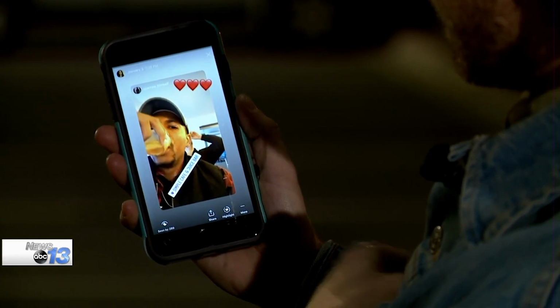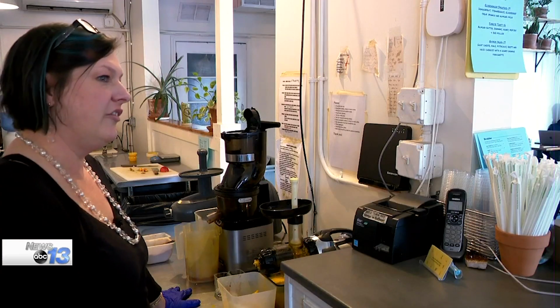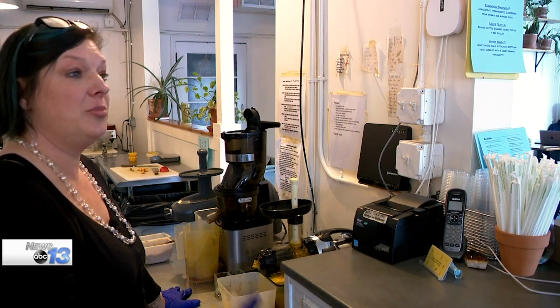I think it's super cool, and we're such a small community here that I think it's good to kind of help out all these small businesses and local businesses. For the faithful, they're convinced the wellness shot works. I've taken one every day, a wellness shot every day. I have not been sick this winter.